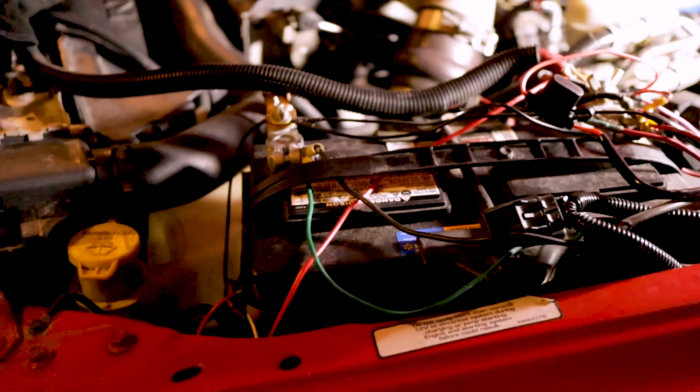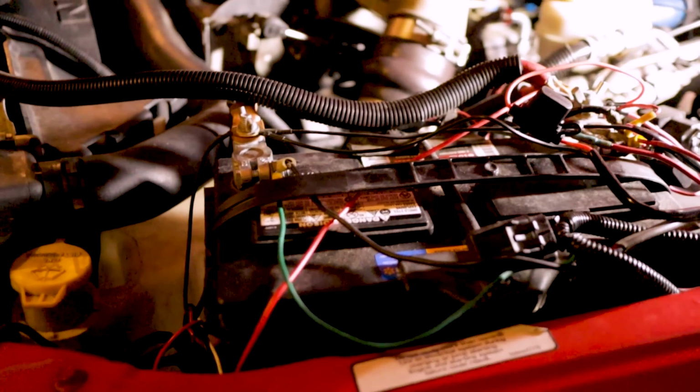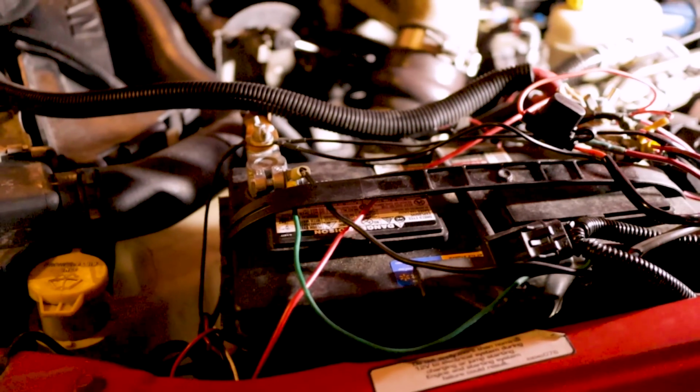I am gonna pick up my mess, and then let's go get this truck out on the road and see how well these things light up the street.